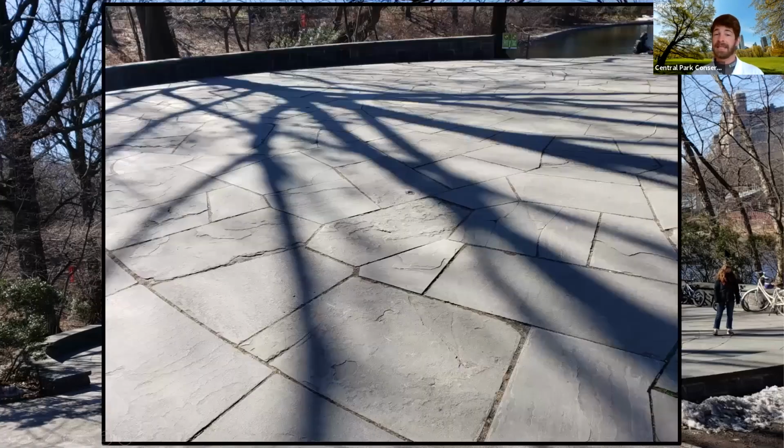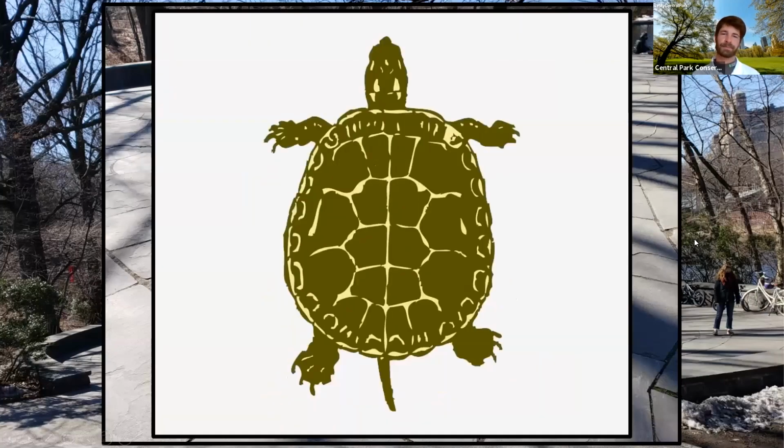The secret is that this actually forms a mosaic image when viewed from above. The image that's created is that of a turtle. Very appropriate since we're here at Turtle Pond.